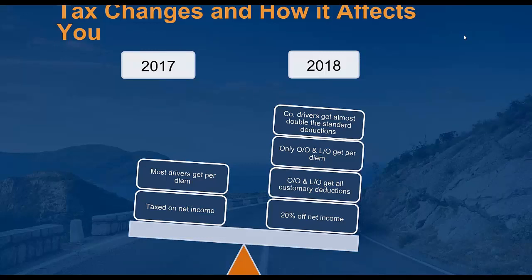The standard deduction has changed. It's almost doubled now. If you are an individual filing on your own, single, your deduction has doubled from around $6,500 all the way up to $12,000. If you're married, filing jointly with your wife or husband, that standard deduction has almost doubled as well. It's gone from a little over $12,000 all the way up to $24,000, which is just an enormous deduction.